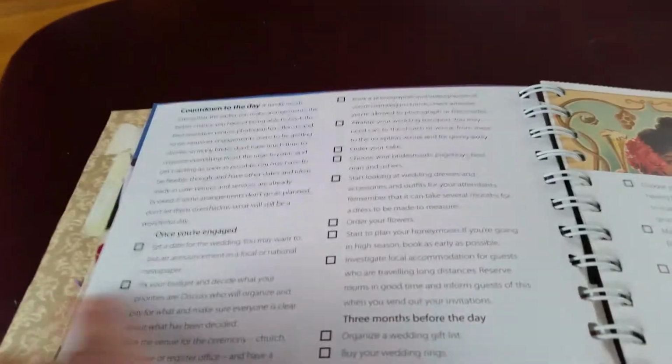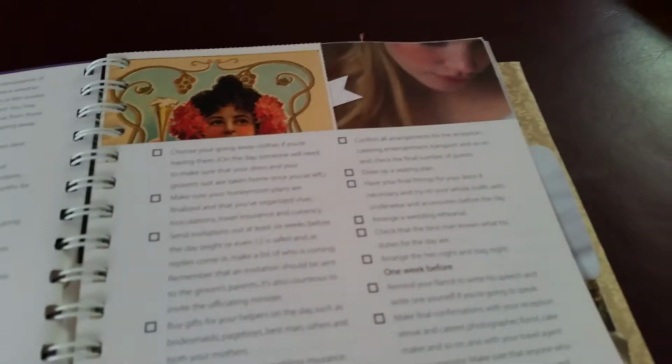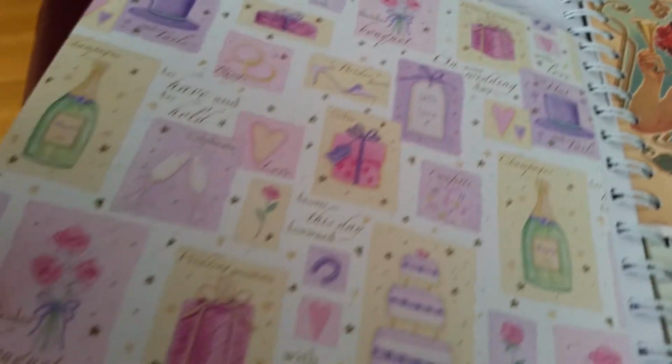And this is from the magazines, a countdown to the big day once you're engaged, 3 months before, a month before, a week before, those types of things, which I thought might be useful. This is some vintage wrapping paper, which I thought was beautiful.